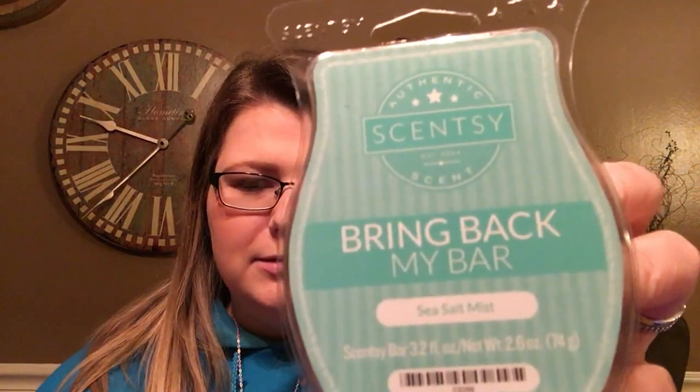So Wild Watermelon, Sea Salt Mist, Rum Raisin Cookie, Jumpin' Jelly Bean. So good. French Kiss. Yes. Oh my gosh, this one's gonna go in my bedroom. That's definitely a bedroom smell, y'all. Dark Harbor. Sexy Man, Dark Harbor. It's like a sexy sailor man or something.